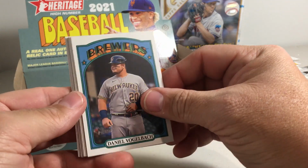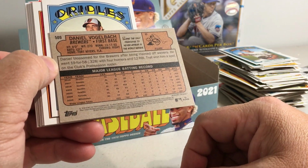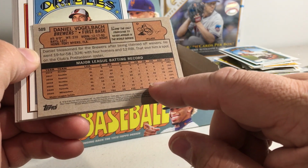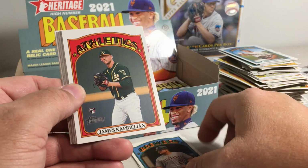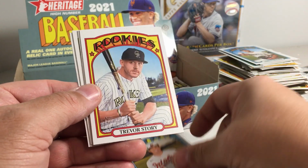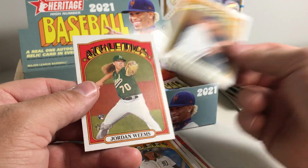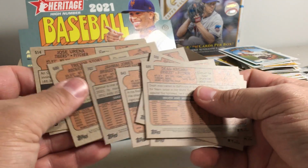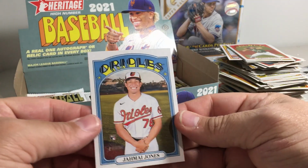Hoping for an autograph. Daniel Vogelbach. What did he do in Milwaukee? He hit 4 home runs. He actually hit for a decent average. Didn't play very much. Dean Kramer, James Caprillion, Zach Davies, Jahmai Jones rookie, Trevor Story, Jose Arena, Zach McKinstry, and Jordan Weems. And Jahmai Jones' rookie card is actually a short print, number 702.